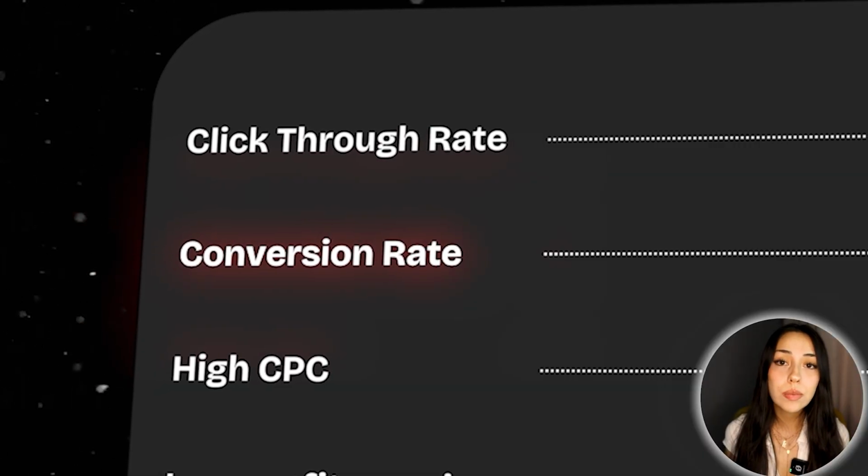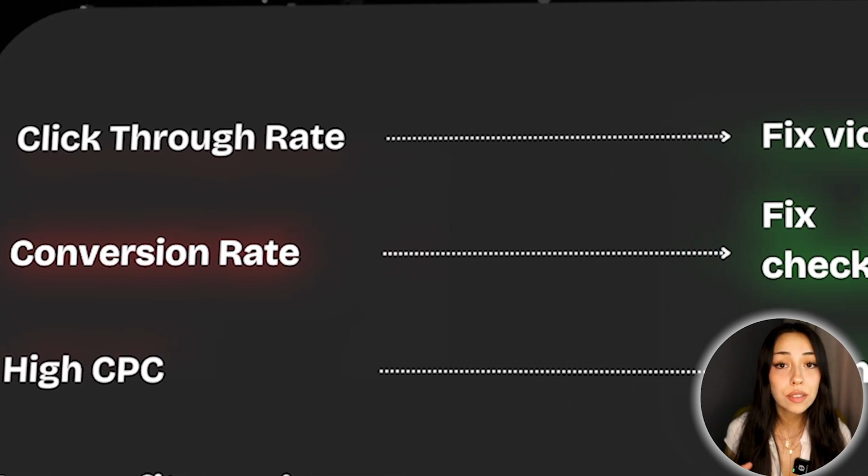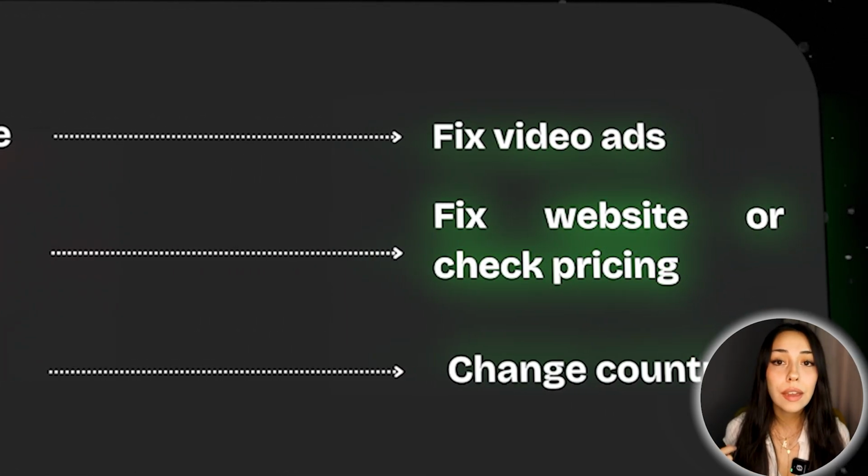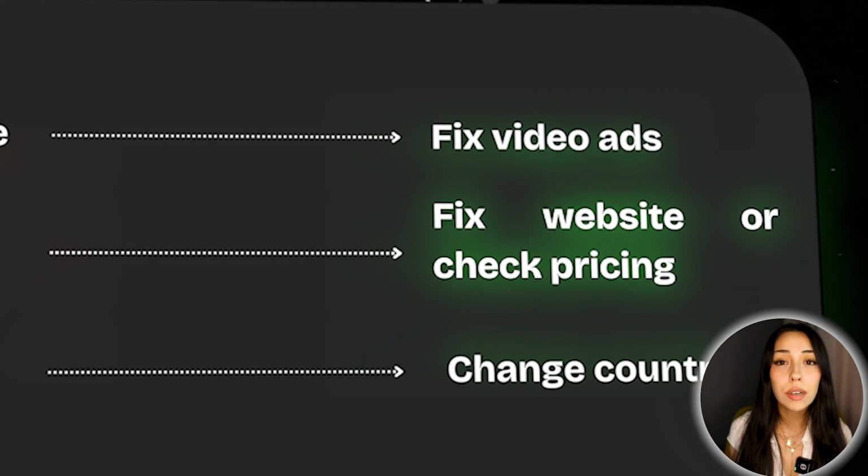If you're having problems with your conversion rate, you should fix your website. Make sure it's looking really, really good and professional. And also check your pricing, compare it to the pricing of your competitors. Maybe you priced your product too high. Be realistic, ask yourself, would I personally purchase something for this price? If the answer is no, maybe you should lower your price a little bit.